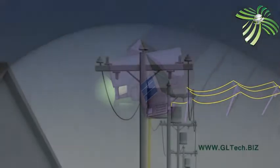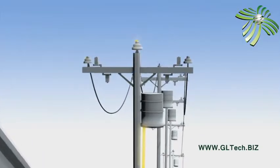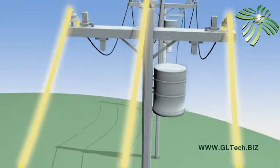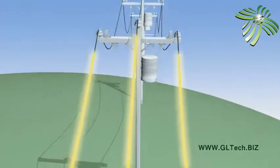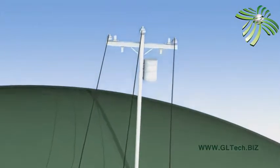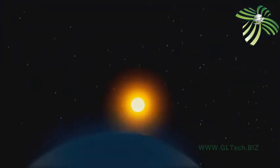Investing in a PV system is a smart, sensible choice that pays for itself over time by harnessing the most abundant, free form of energy available to us today, solar power. It benefits you, the environment, and the world's standard of living.